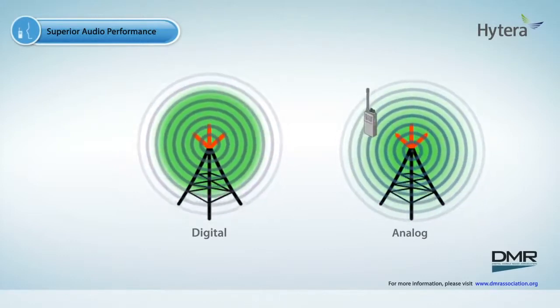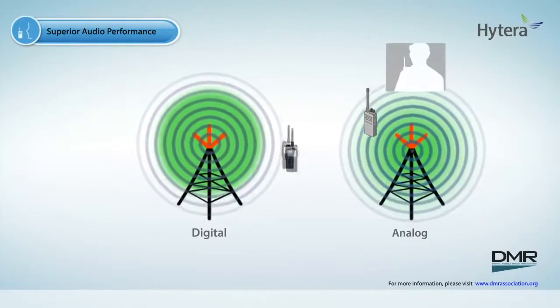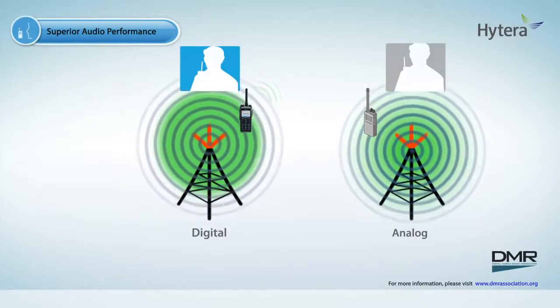For example, This is analog transmission number 4 in the sequence. This is P25 digital transmission number 4 in the sequence.